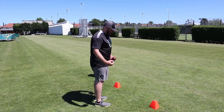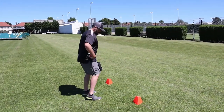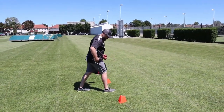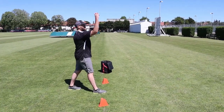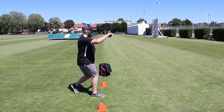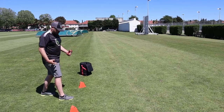So, Marshall one, real simple. I'm gonna be chest onto the target, and I'm gonna take a step with my back foot. Just a small step, not a big step, but I'm just gonna lock myself in, back foot towards the target. And from here, I'm gonna set that ball up, I'm gonna turn, and then throw. Throughout the throw, I'm not gonna move my feet.